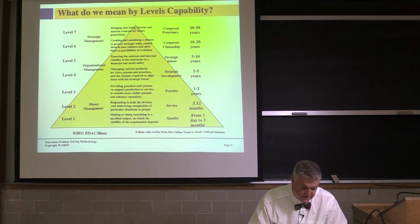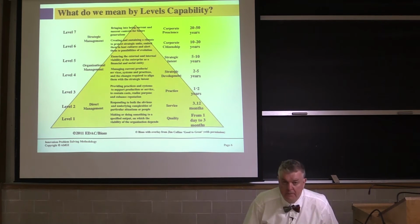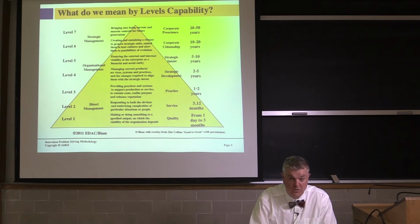Okay, so I talked about levels earlier. What do we mean by levels of management capability? Not engineering, but management. I've talked about this on many of my courses, and I think I talk about it in Module 1.